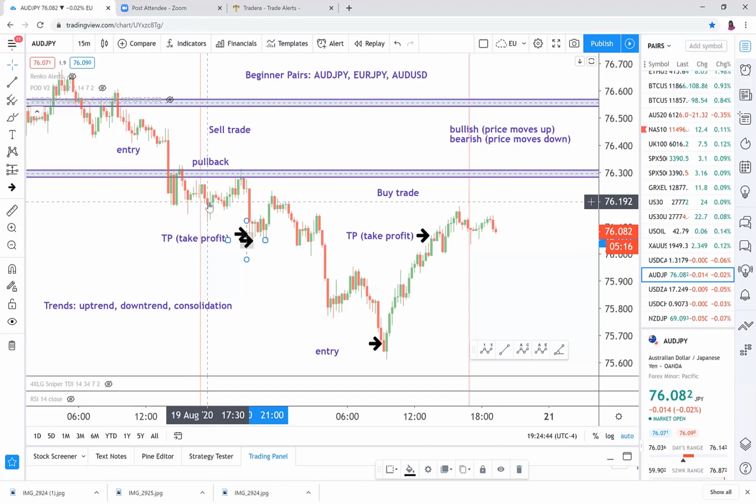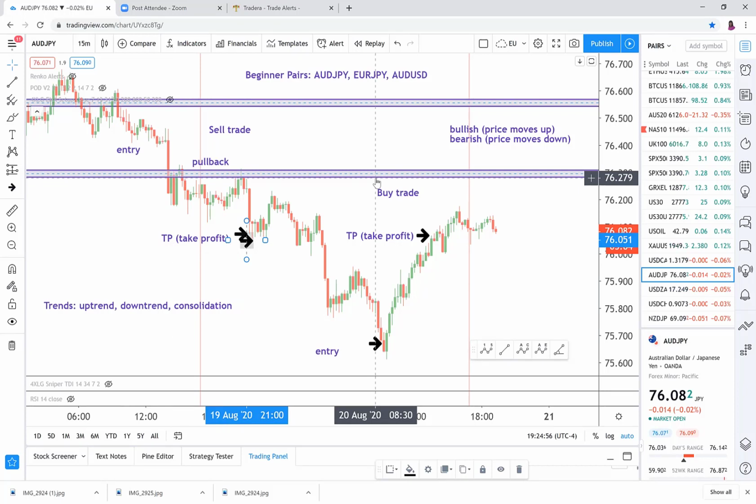And one more thing before we leave TradingView, if you notice, every time price pulled back, it went to this, what I've marked as a zone. This is why we mark support and resistance zones on our TradingView chart, because price likes to go back to the zones. I've heard it mentioned as a point of safety. Price feels comfortable at the zone. It likes its zones.